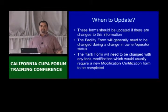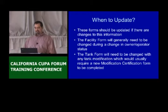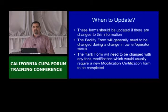Okay, so when should you update these forms? Well, you should update them whenever changes occur, of course. I mean, pretty simple, pretty straightforward. If you hire a new designated operator, you need to update the forms. If you want to switch from mid-grade to diesel, we need to complete the new forms. And with that will be a new change of fee modification, and it will be a change of permit modification, and probably, or don't probably, definitely some new tank forms.